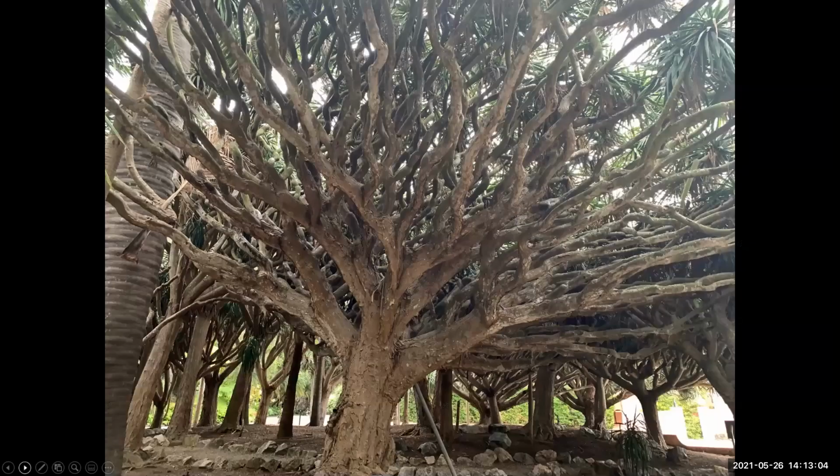But in the center is this massive Dracaena Draco, and this one dates back to Ralph Kenton Stevens' time in the late 1800s. And you can see the trunk to the left of a really large Jubaea chilensis, Chilean wine palm. We have about 40 on the property that date back to his time.